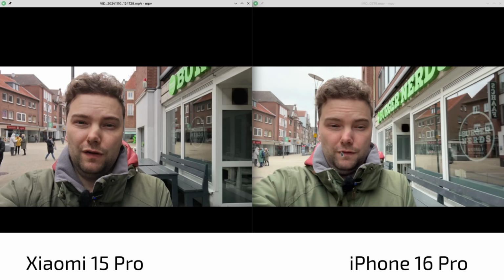What I really don't like on the iPhone is the stabilization. The Xiaomi keeps my face nice and sharp. It doesn't have autofocus, which is one of the negative points, but it keeps my face nice and sharp and the background a little bit unsharp, where the iPhone gets a bit smeary all the time. I think it has something to do with stabilization and the autofocus trying to keep up with my face.